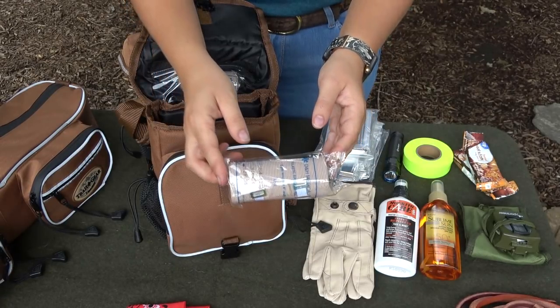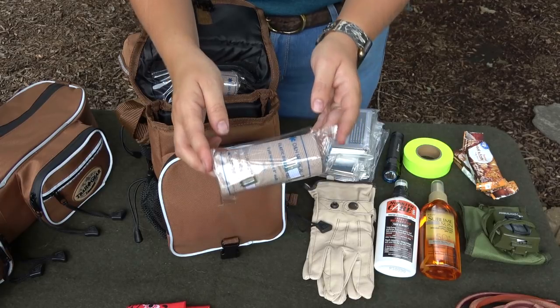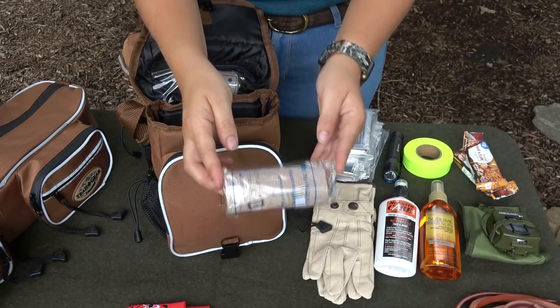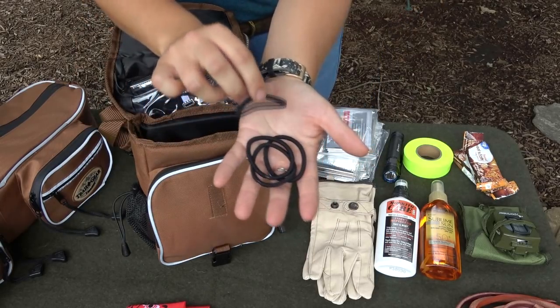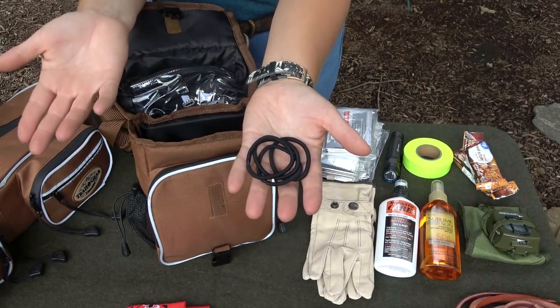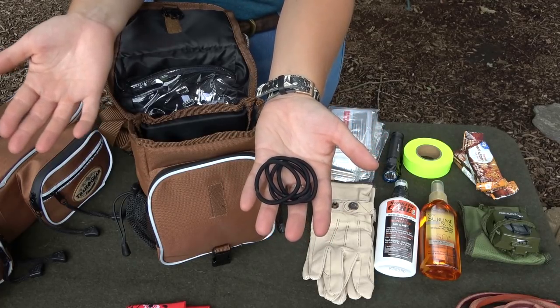We also have some ACE bandages. This is mostly used for yourself, since we will be showing a different kind that you will use on your horse specifically. Now I do have some hair bands in here. Obviously for me that's a good thing since I have really long hair, but it can also be used for many other things like repairs and even bandages.